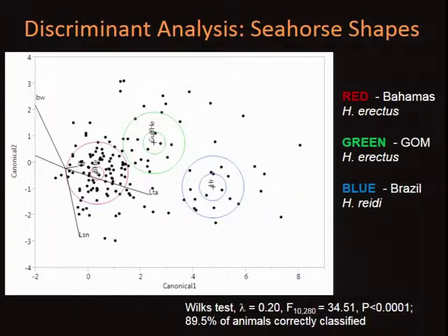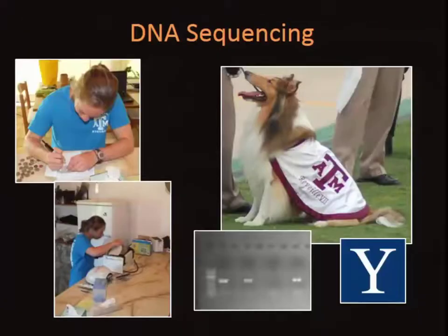And when we take all of those measurements and we do statistics to look at them, what we can see is that, so these are our Bahamian animals, these are our Gulf erectus animals, and these are our redi. The important take-home message here is none of these overlap. When we look at all of the body dimensions together, our animals look different from the other two possible parent populations. That was exciting. We thought we had a new species. And then the genetic work came back.